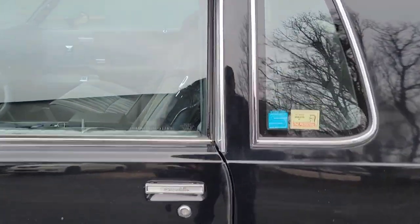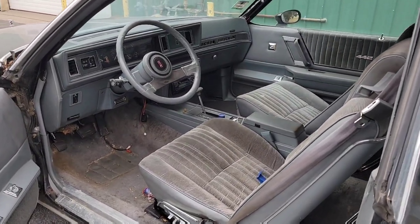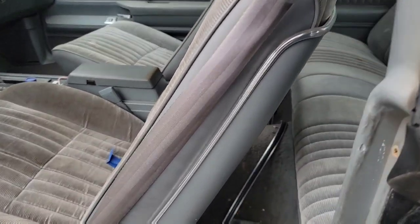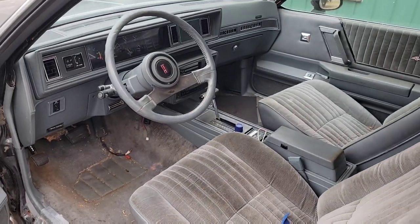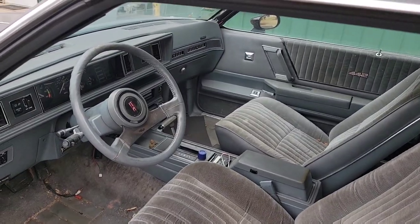Let's check the inside out. Yep, all original. Got the power windows, power seats. Kind of a mess in here. He honestly didn't want me to show you guys the car because he said it wasn't ready, but sometimes people gotta just be proud of what they have, you know.